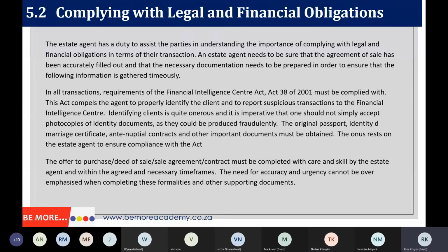I've got the rule that if I ask them for their ID documents, I take a photo with my cell phone. It's safer, then I know it's the one that I've taken. I cannot miss a figure or something in the ID number. The original passport, identity, marriage certificate, antenuptial contracts, and other important documents must be obtained.